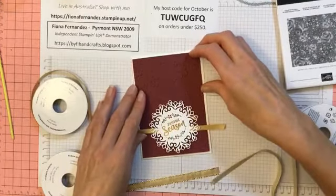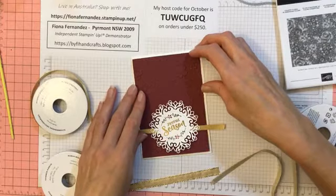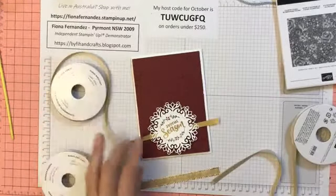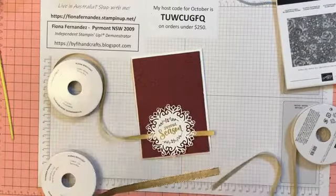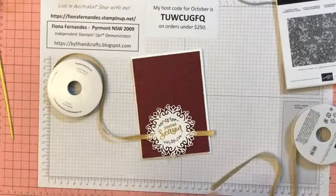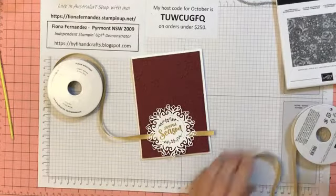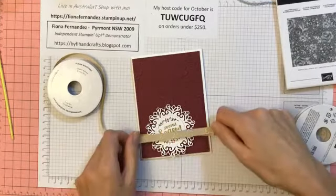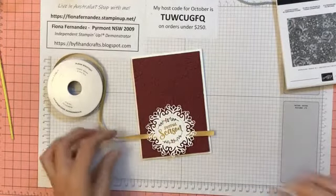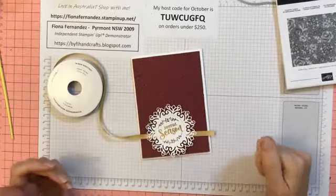So, I love the thinner gold ribbon. I'm liking the thinner gold ribbon, this one. I quite like that. What will we do with it? I'm thinking I'll use that one. The others in the box, I mean, this one's not bad, but I feel like it takes away from that. I want to add to that, not take away from it, whereas this seems to complement it.